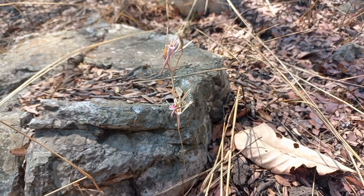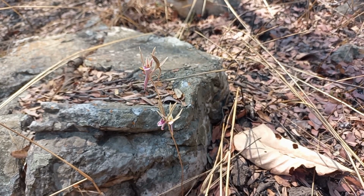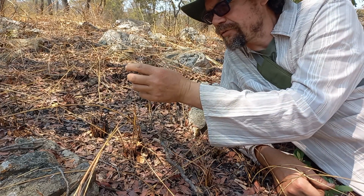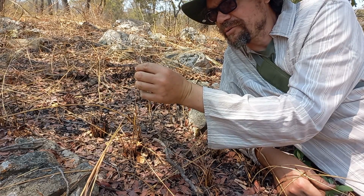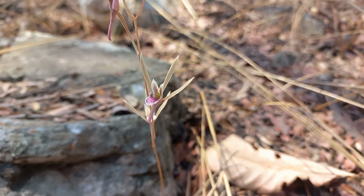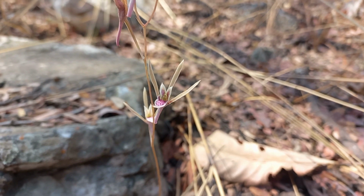This is a very slight plant. There's only about 3 flowers on this. Looks like there had been about 5 or 6 in total. There are 2 other plants around me here, but a beautiful little, very sparsely colored plant. It's got that kind of nice purpley pink lip to it. And other than that, it's kind of tannish pink, effectively. Doesn't stand out too much.